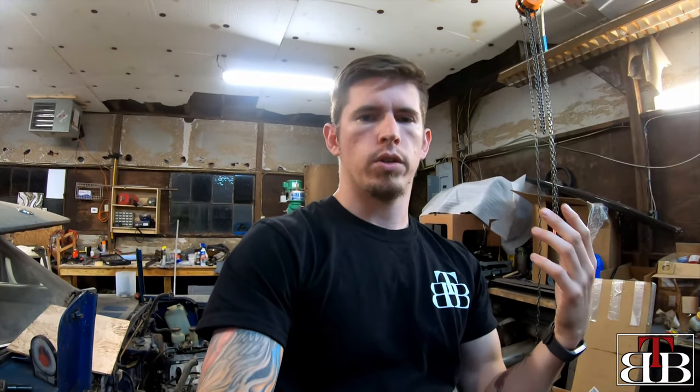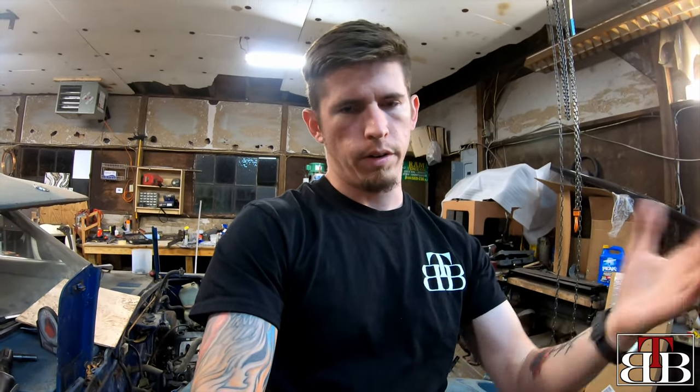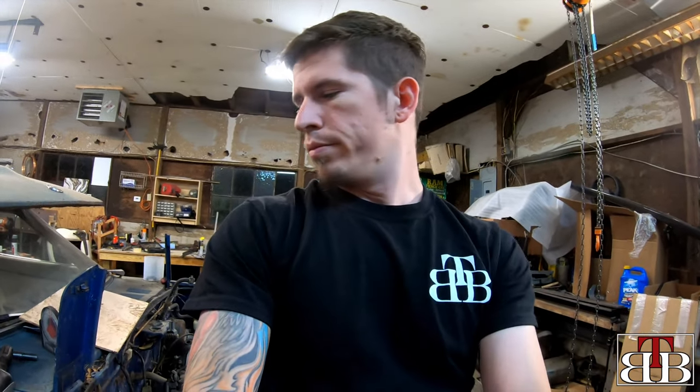The solution is to either put a hydromat in and an in-tank fuel pump and do a bunch of work to it, or I could not bastardize an increasingly rare fuel tank and put a fuel cell in it that accomplishes all that need with a low sump and all of the stuff that we need to make sure that we don't starve for fuel. So, long story short, we're going with the fuel cell.